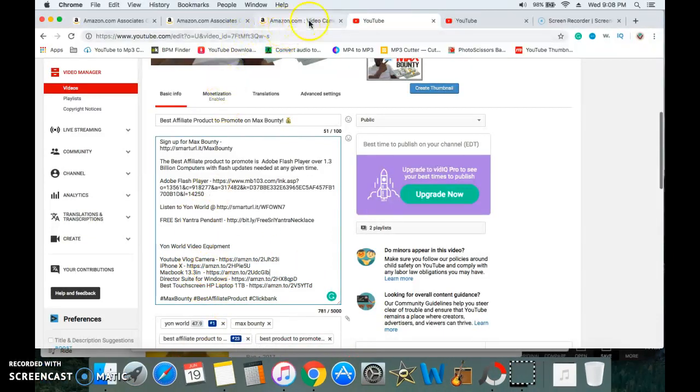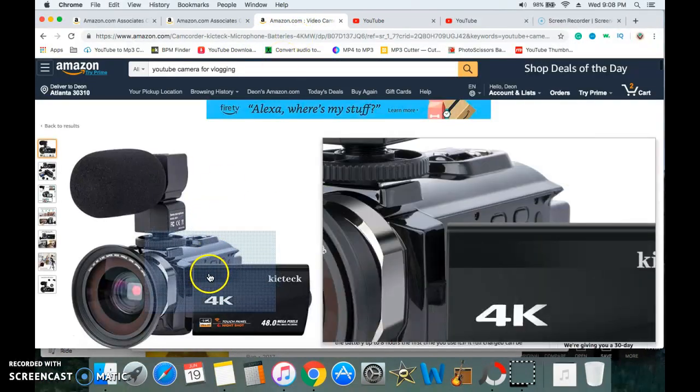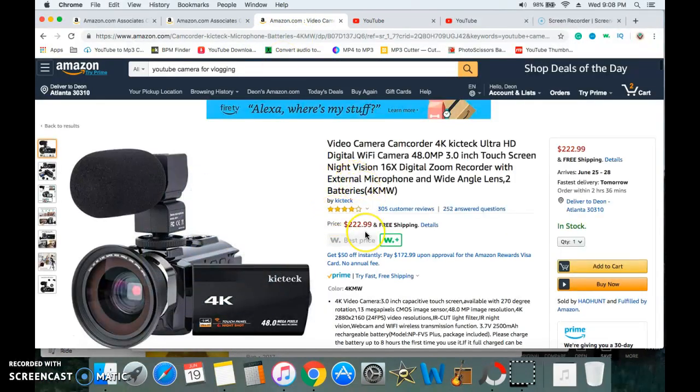But what happens is people go through your link and they click and they buy things, and it has a cookie on it. What a cookie is basically is tracking the activity of the user. So I believe it's 30 days, correct me if I'm wrong, but Amazon will track your link, and anything somebody buys through your link within 30 days, it'll be tracked back to you.